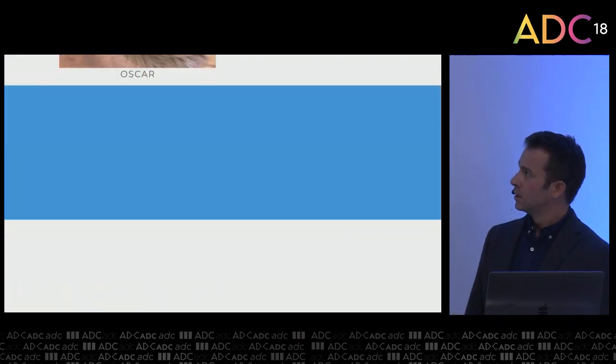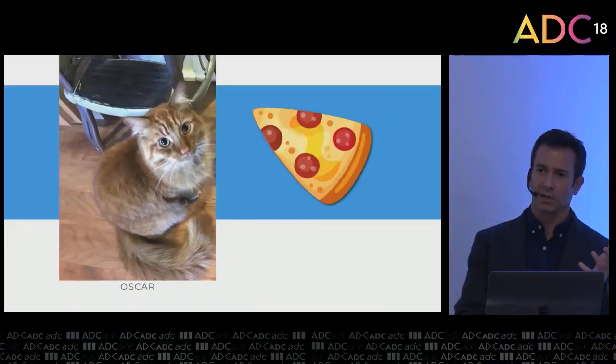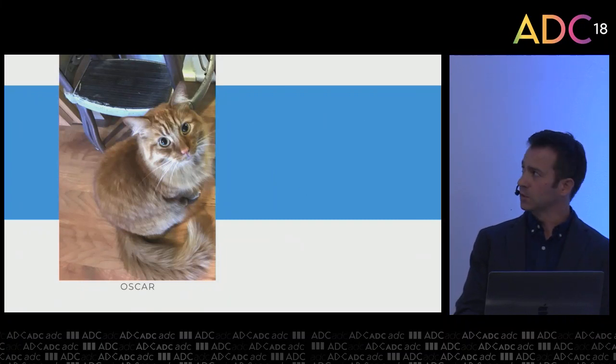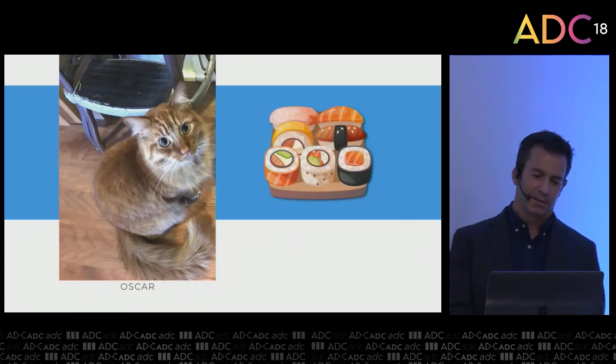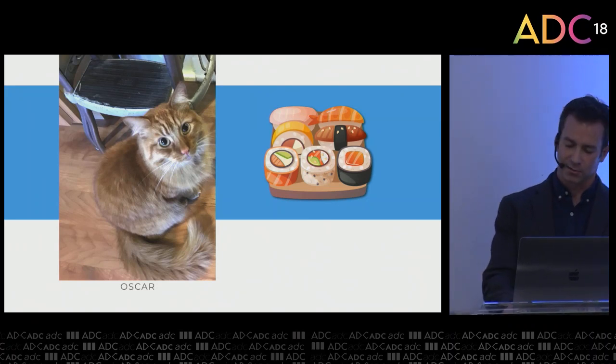Now, back to Oscar. So, you always want to make Oscar happy, and you can always feed him some pizza. But if you really want to make Oscar happy, you'll get him sushi. So protect your hard work and your intellectual property so that you and Oscar can have some sushi together.